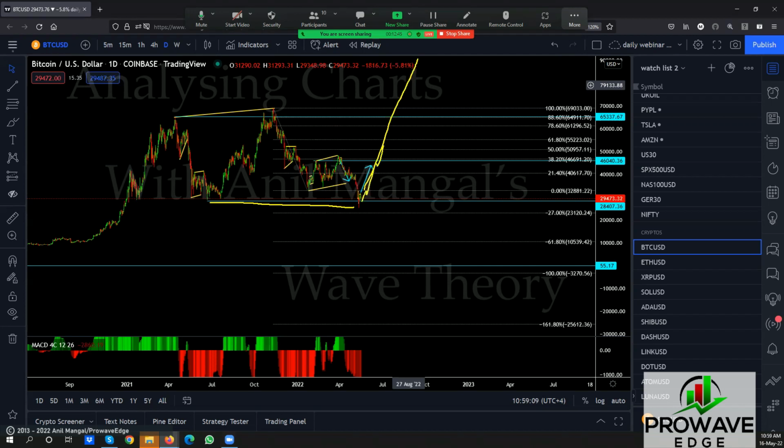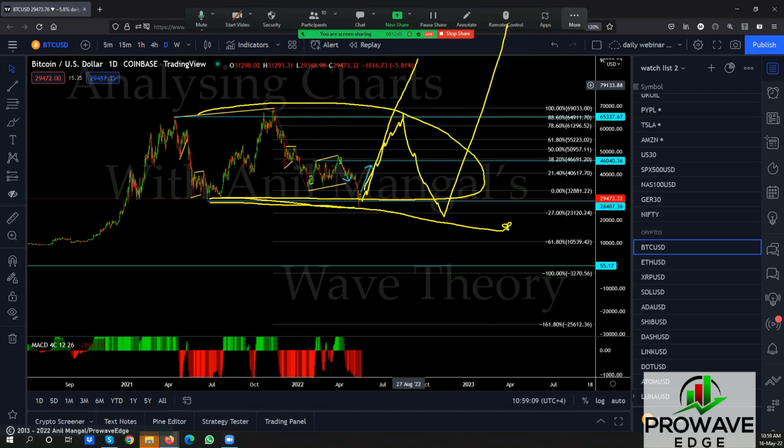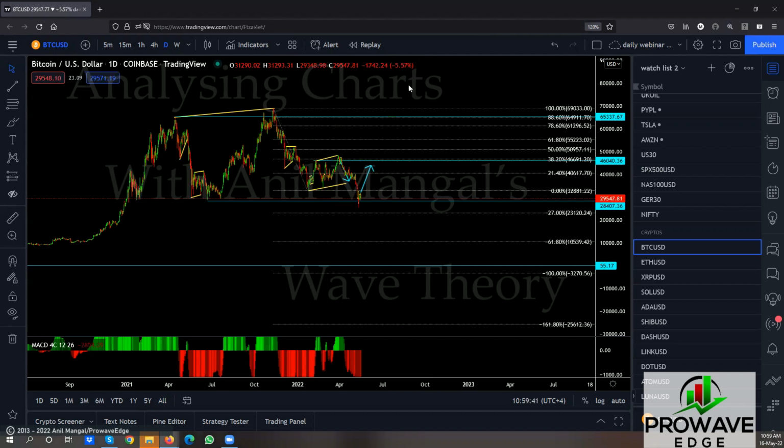If this is the start of the up move, we're probably going to get here. We might come back down here and then we will go. We could be in a consolidation in this range, and even lower, going lower into this level for about the next couple of years before you actually get that. But it's tradable within the range. It's a huge range you can trade.